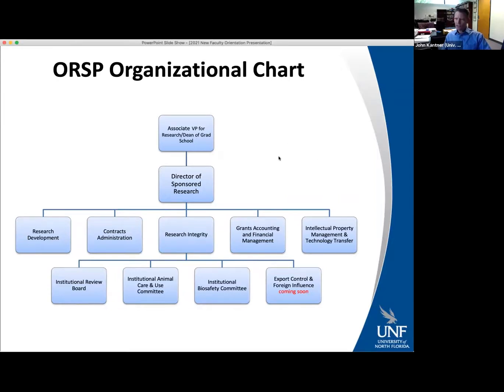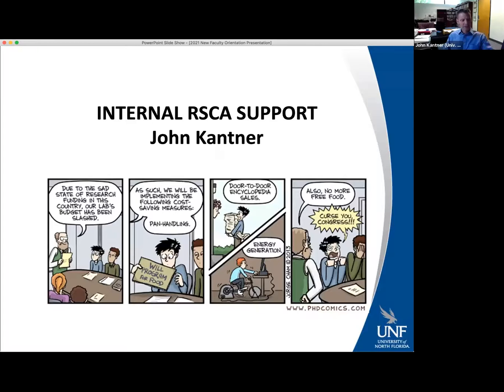So what we wanted to do next is talk a little bit about the support that we have. Many of you talked about seeking external funding, and that's something we certainly encourage you to do. But we also, as much as possible, try to provide internal support sources. For example, this year many of you received startup funding, which is relatively new to us at this scale and reflects our desire as an institution to enhance our research profile.